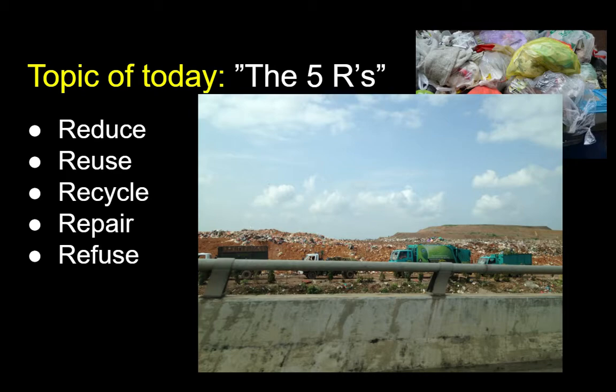Okay, that was my rant. We should do more to reduce garbage, stop polluting the environment. I've told you before, I'm not a tree hugger or an eco-warrior, but I think all of this just makes total sense. You may have heard of the giant garbage patch in the Pacific Ocean.